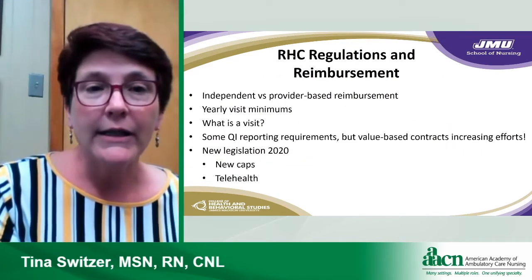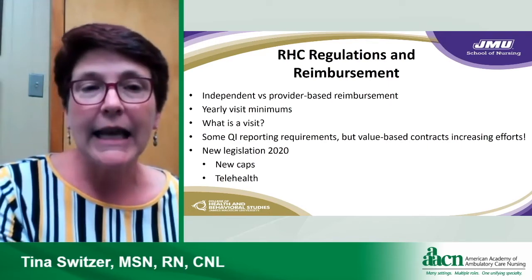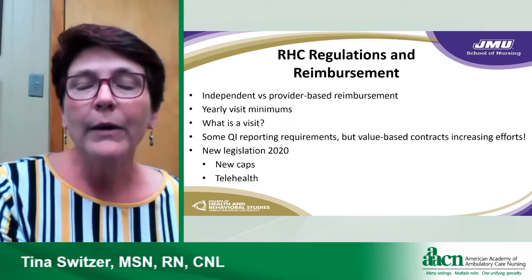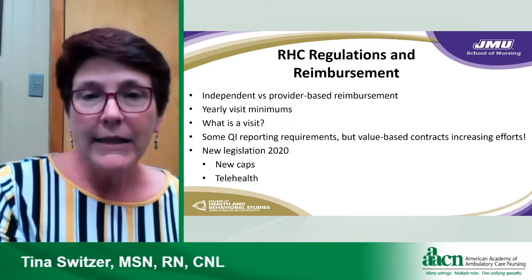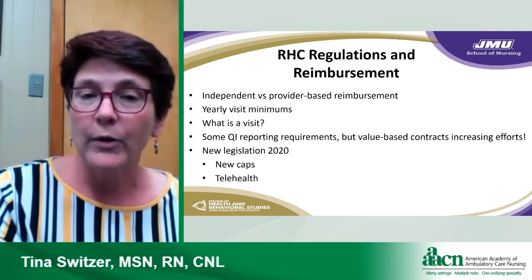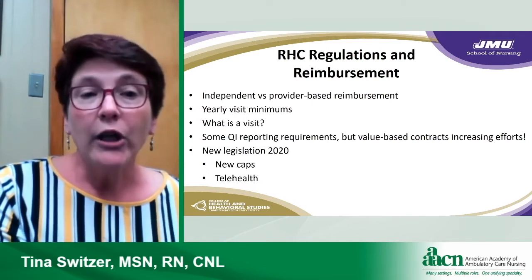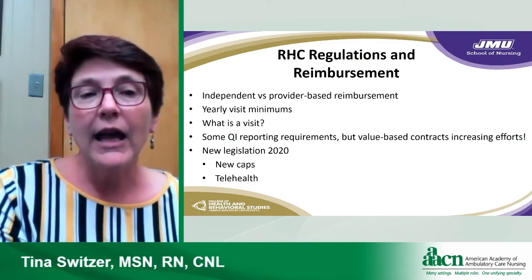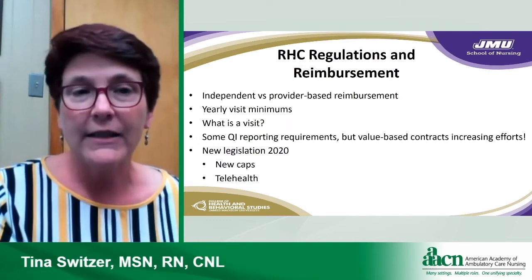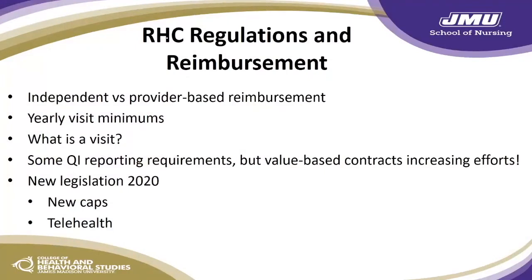So Erica said that our clinics are owned by the hospital. Those are provider-based clinics, and there are also independent clinics, and their reimbursement is a little bit different. But basically what you need to know is that the reimbursement is cost-based, and provider-based reimbursement is a little more plentiful than the independent reimbursement. There are yearly visit minimums, and a visit is defined as a face-to-face visit with a qualified provider, which are the NP, PA, MD, DO. So there cannot be any reimbursement unless there is that face-to-face visit.